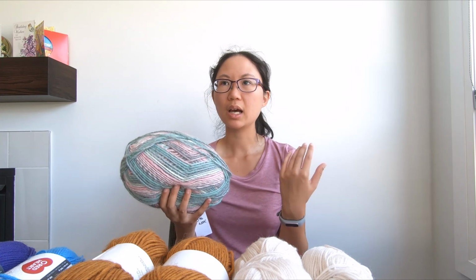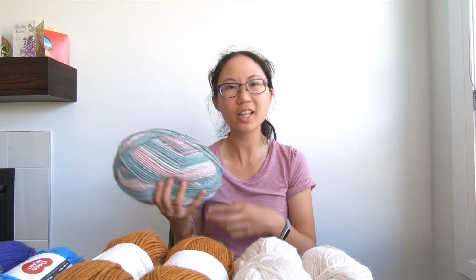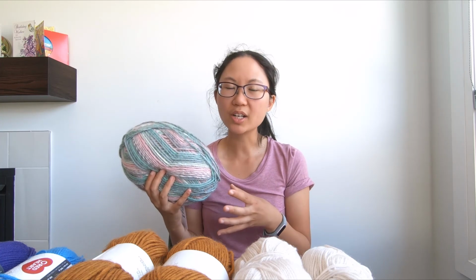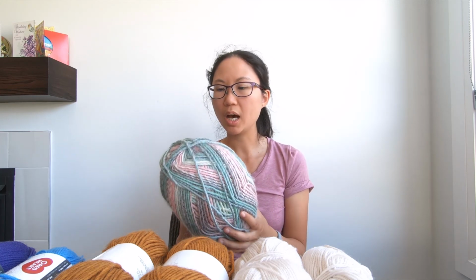Personally with hats, I'm not the hugest fan of hats just because you gotta do a gauge swatch, and the hat is not a big item, but you really should do a gauge swatch. Otherwise your hat will be too big or too small, which has pretty much happened to me for every single hat.